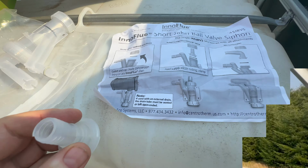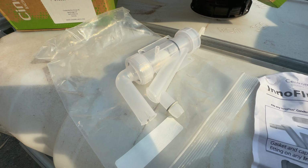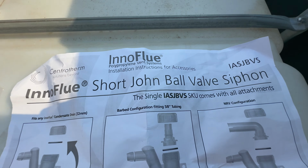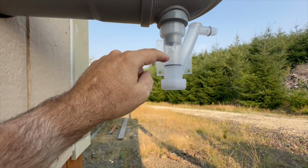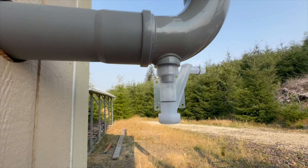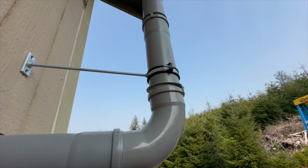It's pretty cool. So we're going to put this thing on, what I was just talking about. Pull it out of the bag. So it's a short john ball valve siphon. And there we go. So it's all mounted on there. There's a gasket up there. You can see there's a ball there that floats to allow water to pass out.